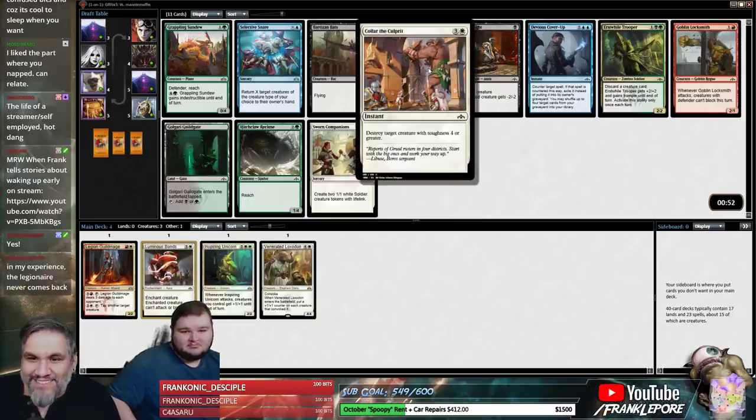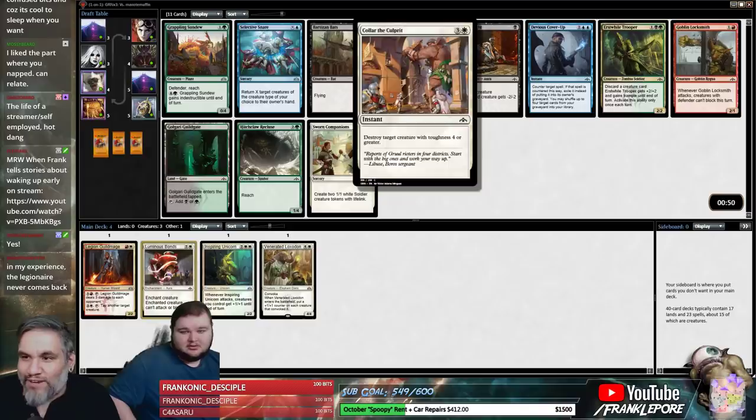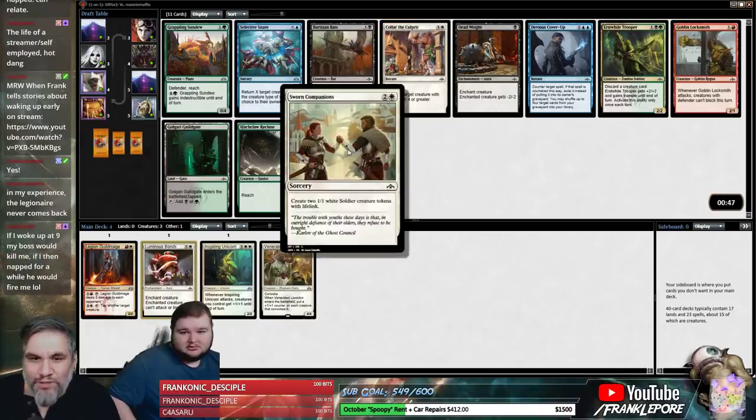Why are we even friends? Oh, destroy a creature with toughness 4 or greater. That's a good one, too. Is that better than Sworn Companions?